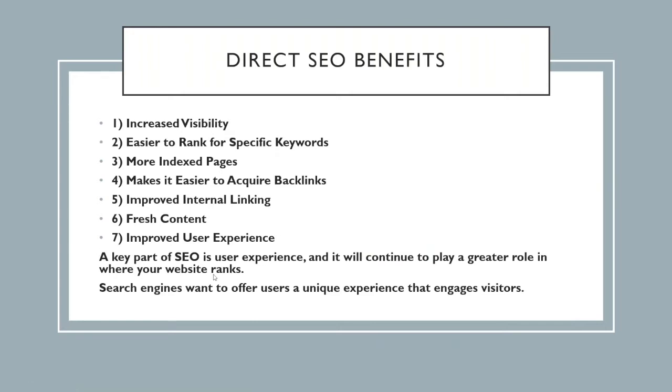Right off the bat, there are direct SEO benefits. When it comes to a blog and a website, it increases your visibility and makes it easier to rank for specific words. When you use specific keywords in your blog posting, it helps your rankings. Also, you have more indexed pages tied to your website because of the blog. It makes it easier to acquire backlinks and internal links, and I will show you where links are incorporated into your blog post. Plus, there's fresh content constantly updating on your website. It also improves the user interface and experience, so you're giving more valuable content to the people viewing your website.